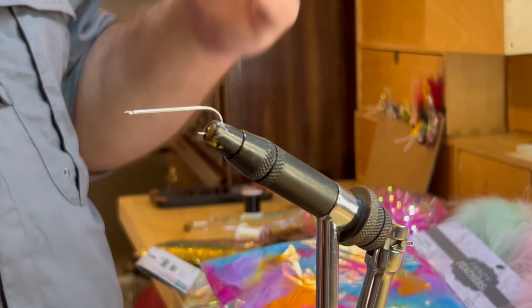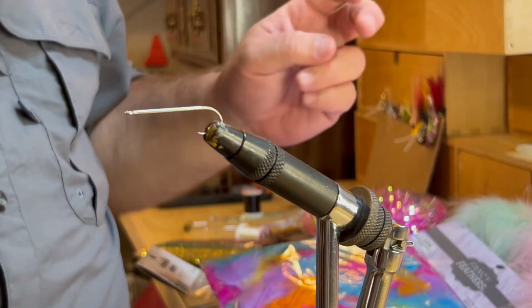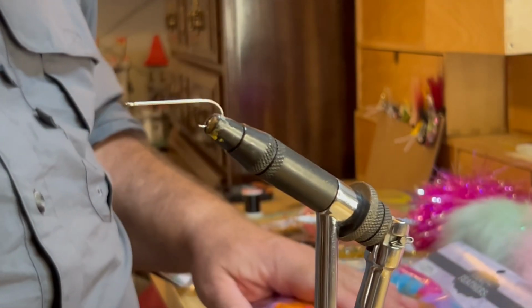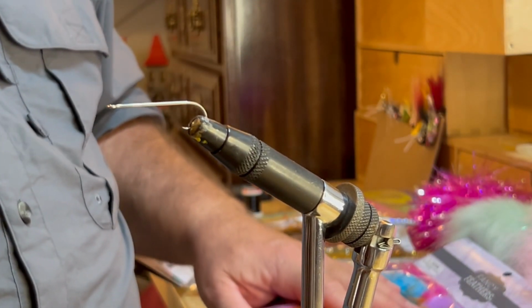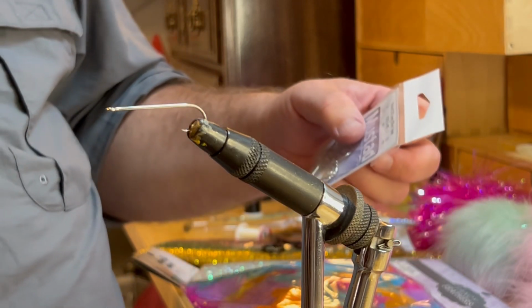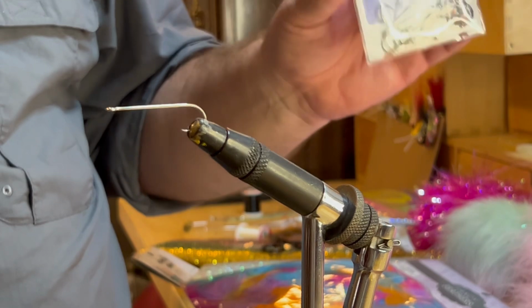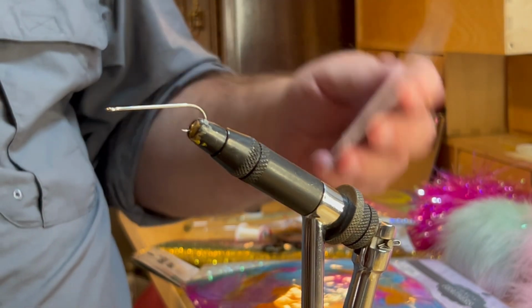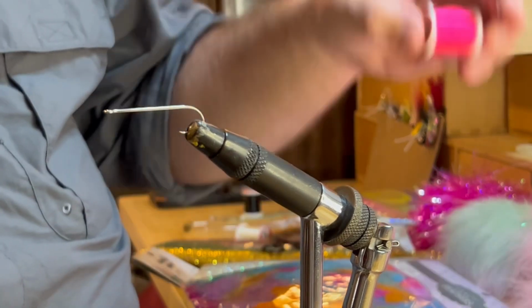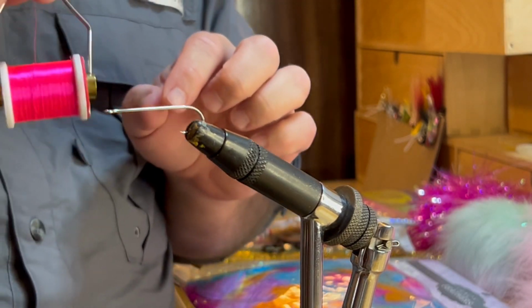All right, so you guys got to see the odds and ends of the weirdness that my family decided they would try to torture me with, have me tie a fly. I currently have in the vise a Mustad 9672 2XL offset hook in number 4. I've got that in the vise. Went ahead and got some pink thread. Yes, I had pink thread. See, I already had pink thread.